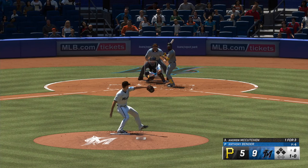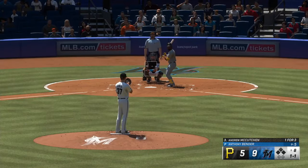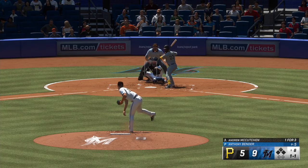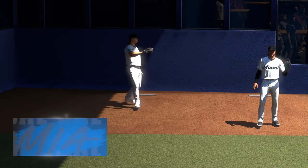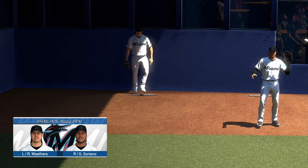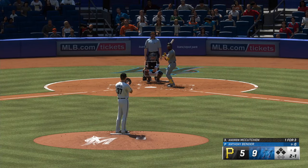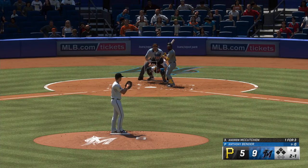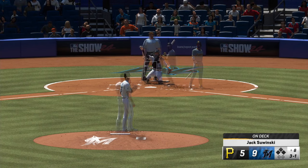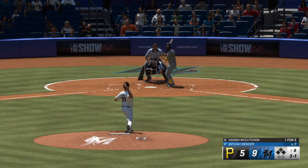Right-hander kicks, deals. And a foul ball. Close one, doesn't get the call. And it's 2-1. Meanwhile, activity in the bullpen. Ryan Weathers, the left-hander, up and throwing. Number 62, the right-hander, also getting loose. That one misses. 3-1. The Pirates down by 4, and we're in the top of the 8th.